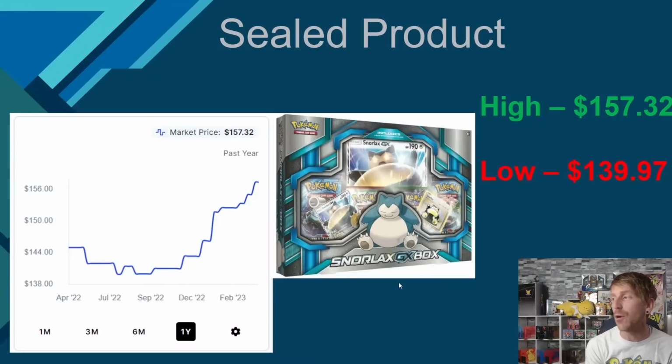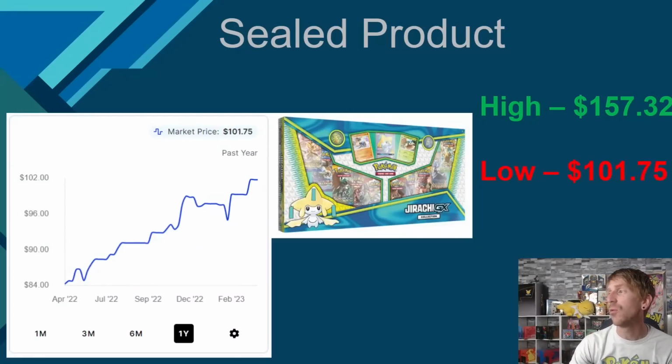Here is that aforementioned Snorlax GX box, which you could find for a couple dollars at GameStop. Going down a little bit, trending in the downward direction for the majority of 2022. Up until December, you can see it hit that 1-year low in September of $139.97, but it's gained almost $20 since then, so about 15% growth over the past 6 months or so, sitting at $157.32 currently. That's a 1-year high for that product.